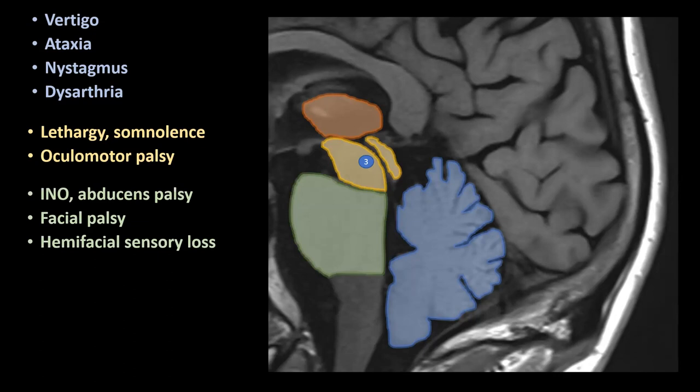Infarctions in the brainstem can be associated with cranial nerve palsies, like an abducens palsy. Here is the sixth, and here is the trochlear nerve, and the abducens nerve, the nucleus is located there. And these are connected by pathways, and isolated infarctions in these pathways can lead to an internuclear ophthalmoplegia. Patients can have a facial nerve palsy or hemifacial sensory loss, depending on where the stroke is located.